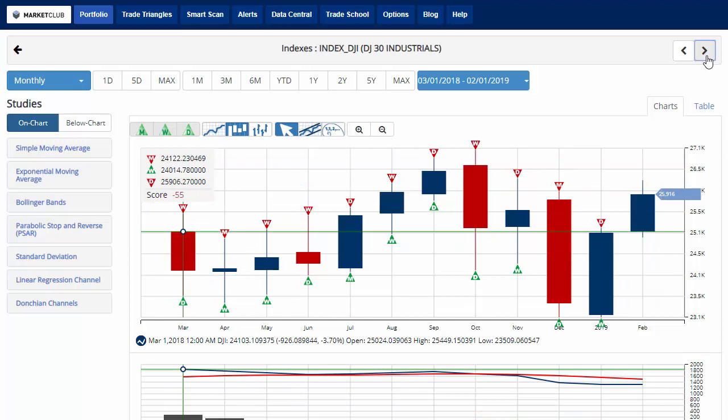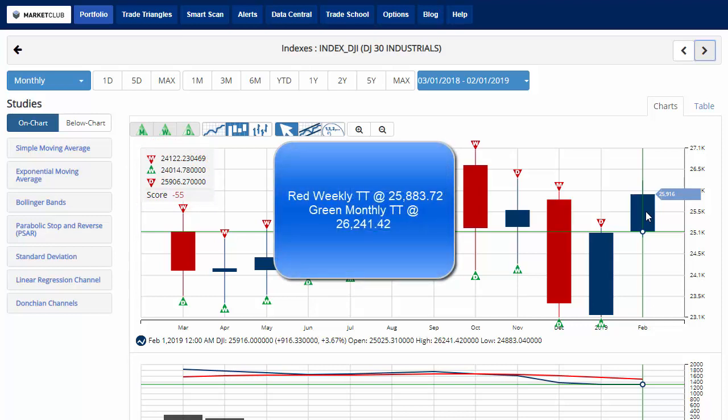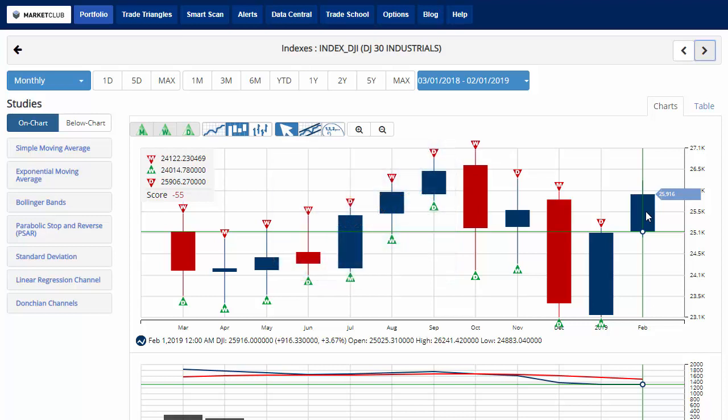Take a look at Dow Jones, currently posting a gain of 3.6% for the month of February with a chart analysis score of negative 55, indicating that overall we are still in a sidelines position for the Dow, waiting on that green monthly trade triangle. Your key levels to watch will be 25,883.72. A move below that level would issue a red weekly trade triangle, indicating a move back to a short position for the Dow. And another key level to watch, 26,241.42. A move above that level would issue a green monthly trade triangle, indicating that a long-term up position would be in order for the Dow.